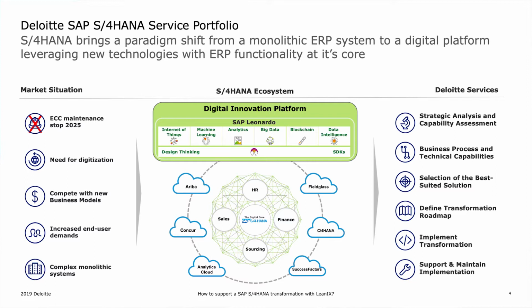You introduce your S4HANA system and you have cloud applications around it, for example software as a service, so maybe Ariba for your vendors, Concur for travel expenses, C4 for your clients and customers. From my point of view, it is really a change in your architecture. It's not that you only change one monolith.